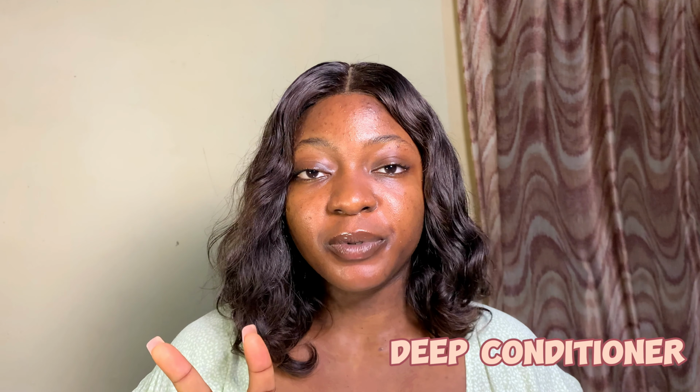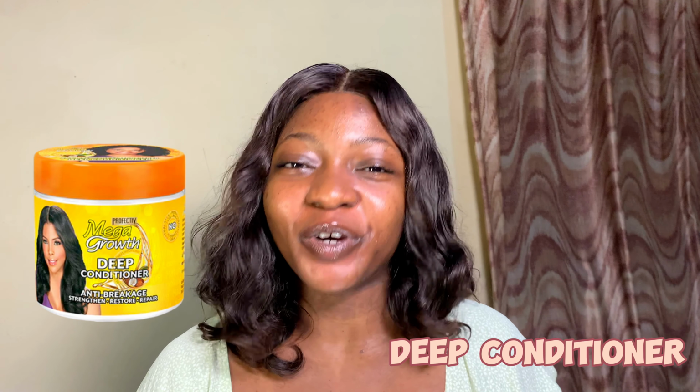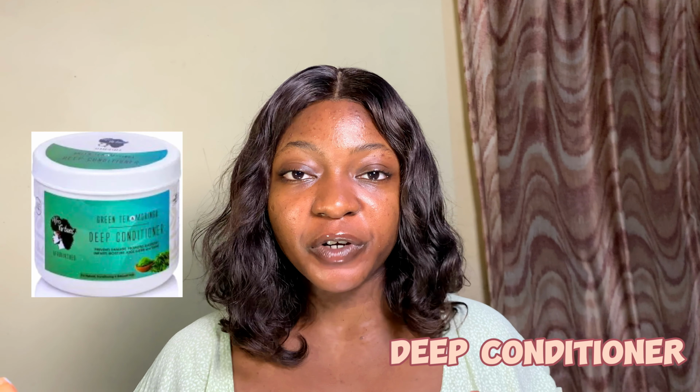There are two deep conditioners that I have used and loved, and that is, one, the Mega Grow Deep Conditioner. I used this deep conditioner for like the first forever. I've been in the natural hair community for about 4 years now, so I think I used it up until this year. It was this year that I said, you know what, let me try something new, and I moved on to the Afro Virtues Deep Conditioner, and that is what I use till date. Those are the two deep conditioners that I have used and I would recommend because they really did well for my hair. That is all about deep conditioners.